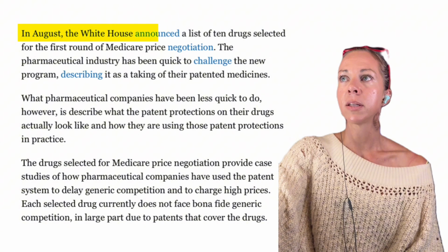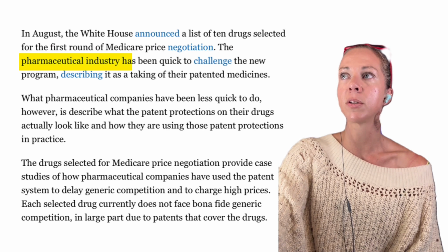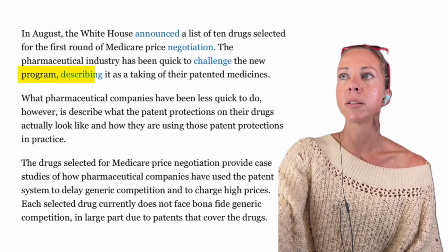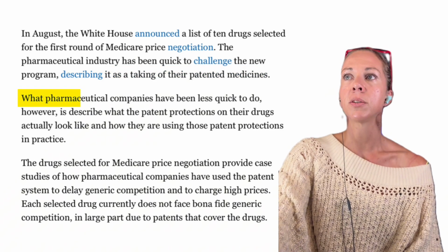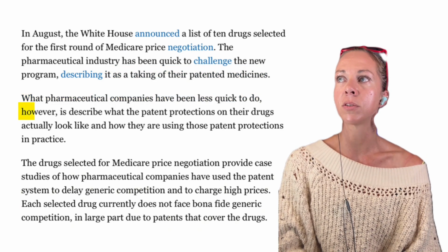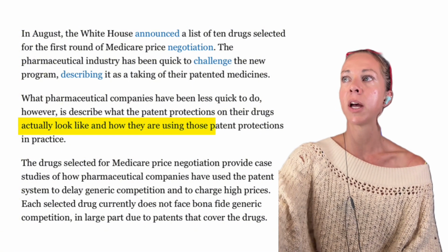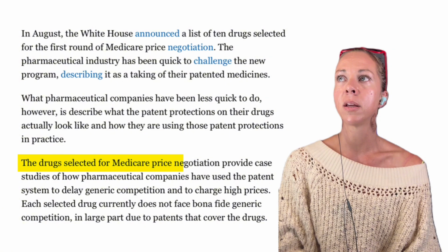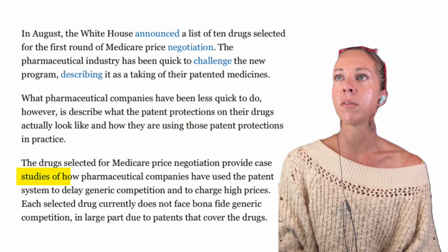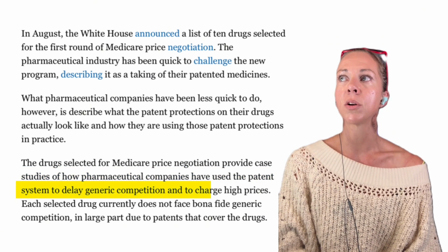In August, the White House announced a list of 10 drugs selected for the first round of Medicare negotiation pricing. The pharmaceutical industry has been quick to challenge the new program, describing it as a taking of their patented medicines. What pharmaceutical companies have been less quick to do, however, is describe what the patent protections on their drugs actually look like and how they are using those patent protections in practice. The drugs selected for Medicare price negotiations provided a case study that shows how pharmaceutical companies have used the patent system to delay generic competition and to charge high prices.